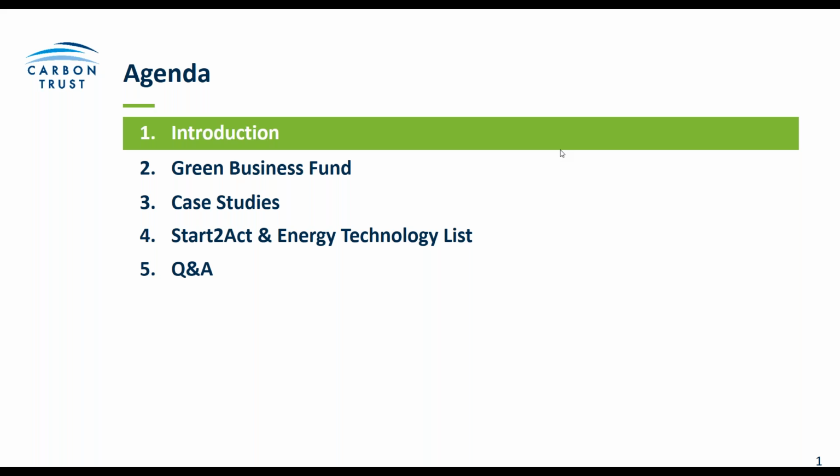So a brief agenda for today's session. First, we'll start with an introduction to the Carbon Trust and look at the aims of this morning's webinar. Then we'll run through the various services that we are able to offer to SMEs through the Green Business Fund and look at the criteria for those. Next, we'll have a look at 6 case study examples of businesses that we've supported through Green Business Fund to reduce their energy costs. And finally, we'll have a brief look at a couple of other schemes that may be of interest to businesses before, as I say, having a quick Q&A session at the end.